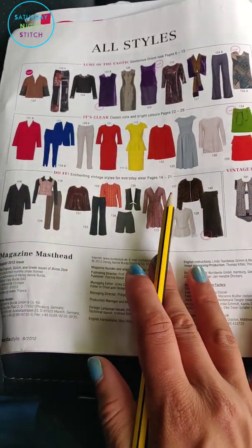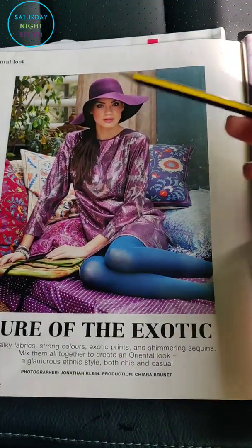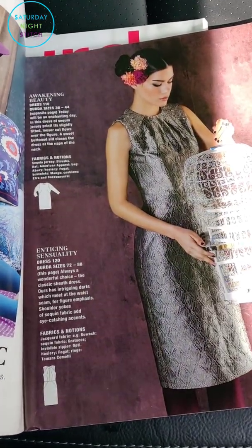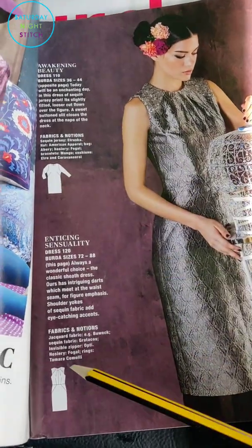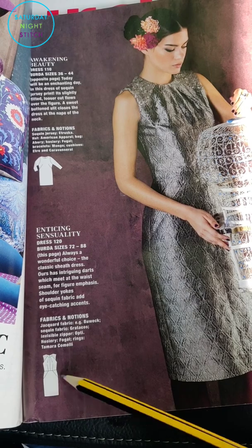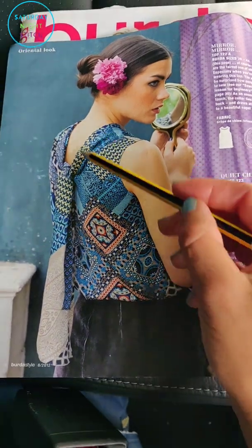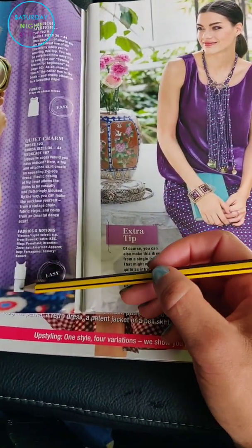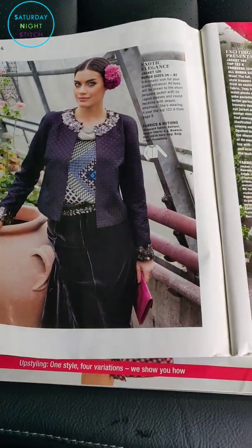All the styles at a glance, plenty of dresses, plenty of stuff. This is a batwing style dress, as you can see from the line drawing there. Well, not quite batwing, but it's got a really loose fit. And I believe that this pattern was in one of the issues from 2019. I can't remember where, but look at that gorgeous tailoring. Beautiful detail. I like how this looks like it's separate, but it's actually one thing. Pretty cool. The head flower game in this is banging.